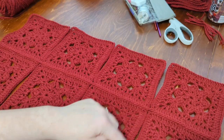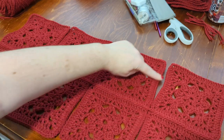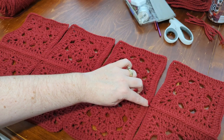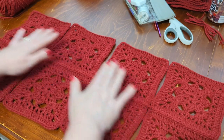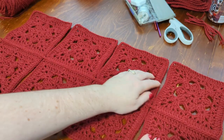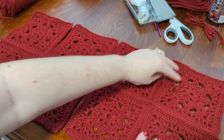So the flat slipped stitch that will go vertically will go over this slip stitch here on each of these joins. So you'll notice you can kind of pull them apart and there's space in between the squares. And when I come back through this way, it will obviously close all of that up.